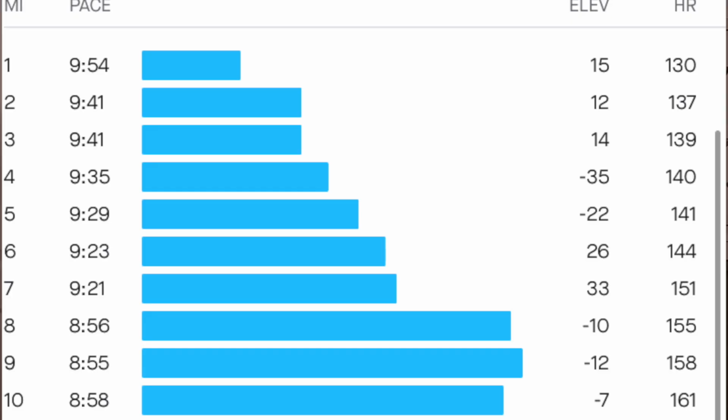So let's take a little bit closer look at each mile. We started at 9:54, quickly dropped down by mile 4 to about 9:35, and then you can see by miles 8, 9, and 10 it's about 8:56, 8:55, 8:58, and my heart rate was getting to the high 150s and even just touching 160 as an average, as I got towards those 10 miles at about a 9-minute per mile pace.